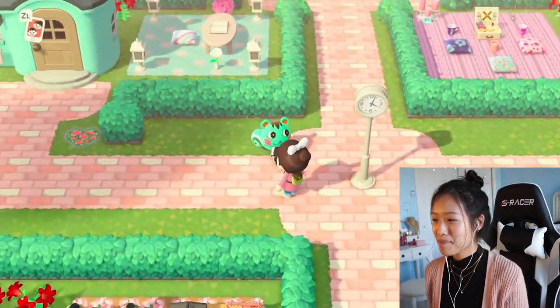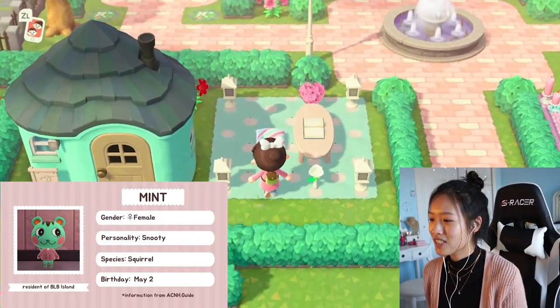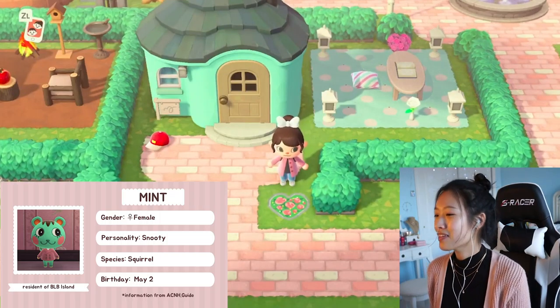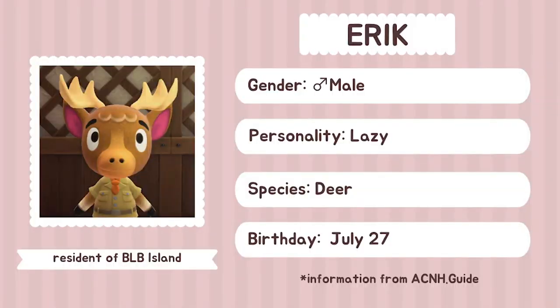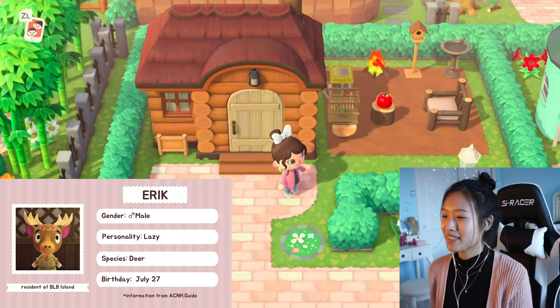If you go up here, hi Mint. This is Mint's house right here. She has a little reading area so she can just chill and read a nice book outside. She's so sweet to me. I love her, and she's going to be a permanent resident here. Over here, I have Eric, who is a lazy type villager. I also really love him, and he is definitely a permanent villager.